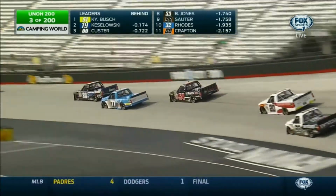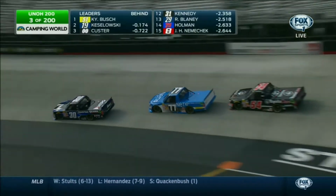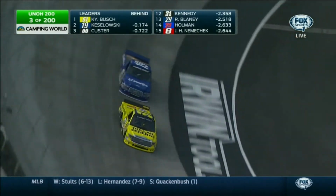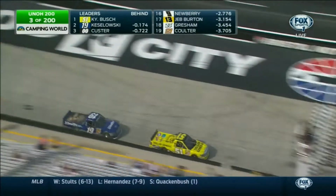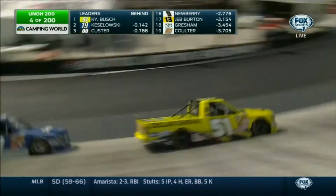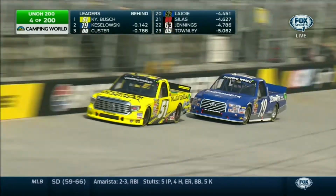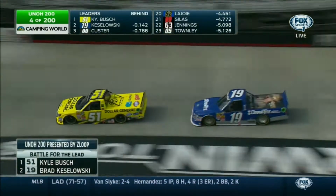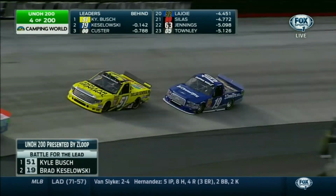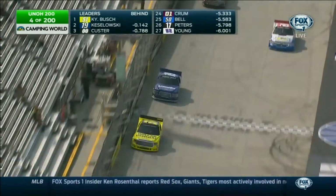I know all the crew chiefs said to these drivers, just log some laps, as we see Brad Keselowski pull right up on the tailgate of Kyle Busch. We know we're going to stop at lap 50. Let's just log some laps and see where our trucks are. I guarantee you no one told Brad or Kyle to log laps. These boys are going to race hard today. Brad Keselowski desperately wants to get that truck race win under his belt. Kyle Busch wants to sweep this weekend, and Keselowski is right on his tailgate.